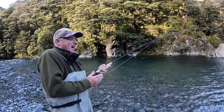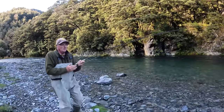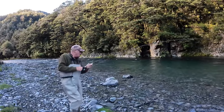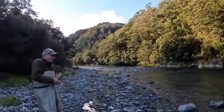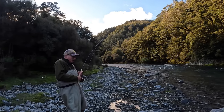Don't let it get into that main current. We're gone once it gets into the rapids. It is in the main current. I'm pulling it back in now. Cool. It might be one of those big boys, is it? It's going to get him in the bricks. Don't let it get into the bricks.